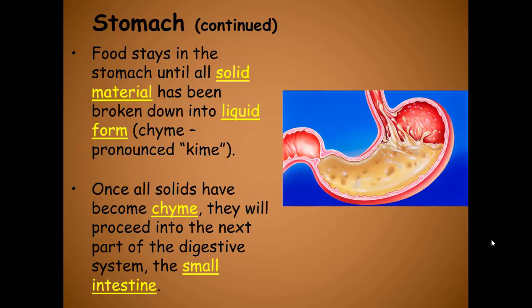Now, if something is not digestible, like if you swallow something that can't get digested by your body, it will just pass from the stomach into the small intestine in its solid state, and it will just pass through, not digested.